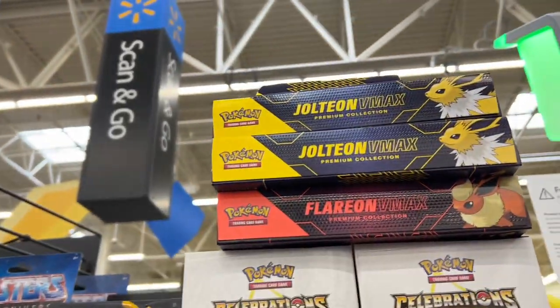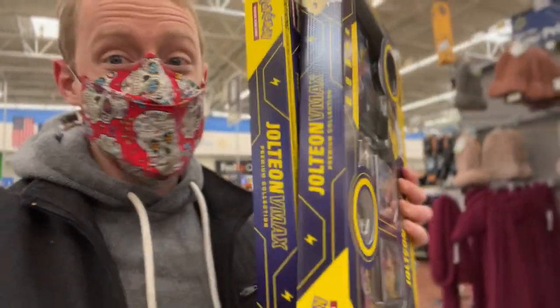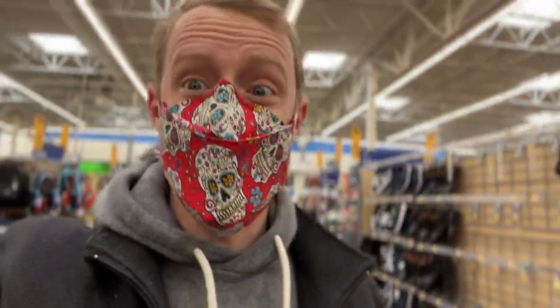Let's grab one of those. One of the Jolteon boxes. I'm gonna keep looking. Let's go check the back because I'm excited. Dang, we're off to a great start already. So I am grabbing the last two, unfortunately, leaving the Flareon. One for my sealed collection, one for us to open. Off to a great start.